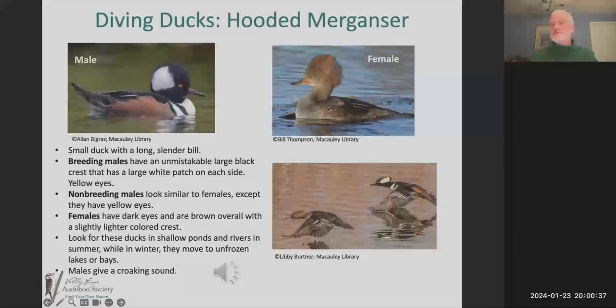The females, again, look like they have product put in to make their hair stand straight up. They have the generally rusty tones that stick straight up, as compared to the other two species, which are more towards the back. Duller gray, brown tones is going to be the female.